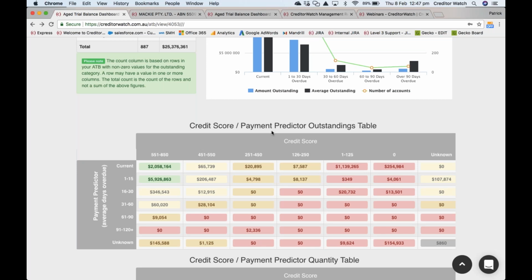And then the second source of information, I think, which is the most important information, is our small business payment information. And we get this from our live link with Xero and MYOB. And it gives us really up-to-date payment information of the most vulnerable companies in Australia.